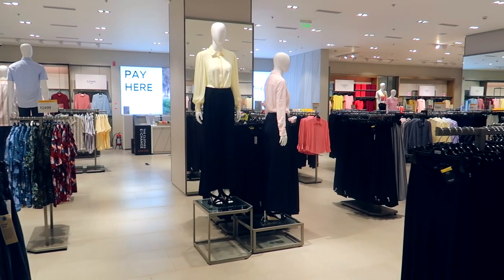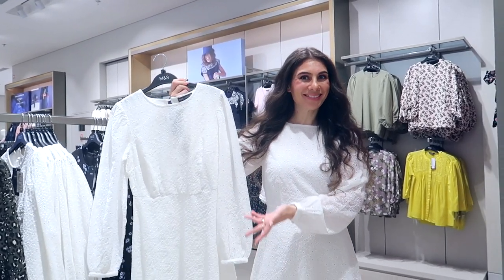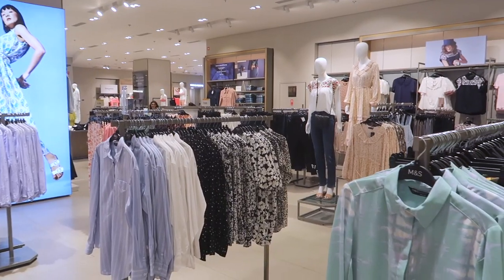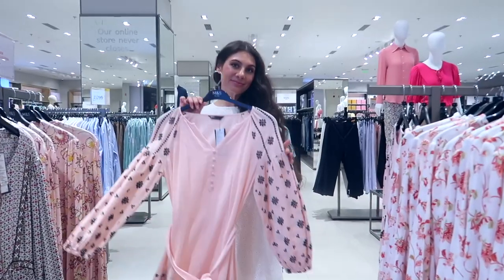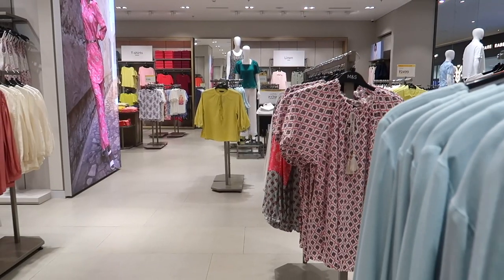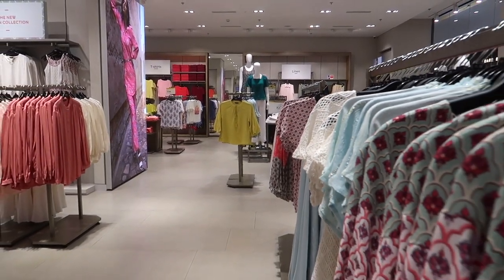Another thing to immediately note about Marks & Spencer is that no matter which occasion you're shopping for, they'll always have something appropriate. What I mean by that is whether you need a professional work outfit, a beach ensemble, or even loungewear, they have everything in one store, which saves so much time. This also means that on my way to the men's section, I get distracted a lot.